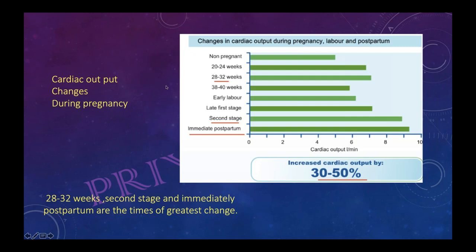Now, cardiac output overall, if we see, there is a 40% increase in the cardiac output. Now you have to understand at what times during pregnancy and the postpartum period the cardiac output is more. In pregnancy, it reaches a peak at about 28 to 30 weeks or 32 weeks of pregnancy. Okay, so if heart failure occurs in pregnancy, it will occur at this time. Then cardiac output rises further in the second stage of labor, and also in the immediate postpartum. So these are the times when there are very high chances of heart failure.